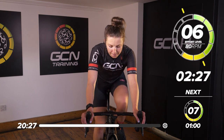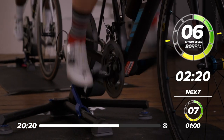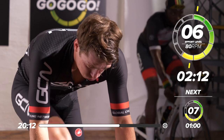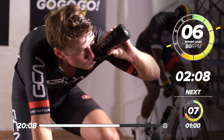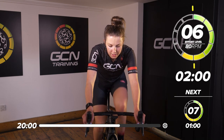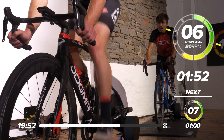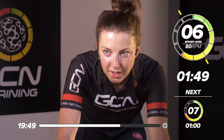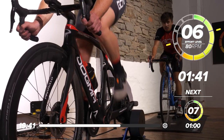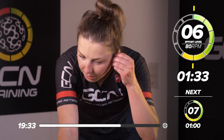Great work. Remember to keep sipping on the drink. It's starting to get quite hot. 2 minutes to go now. Come on, guys. This block's already starting to feel a lot harder than the others. Could be because I'm getting tired. Gotta keep pushing all the way through the session. A minute 30 to go now at 6 out of 10, before we ramp it up a little bit more.